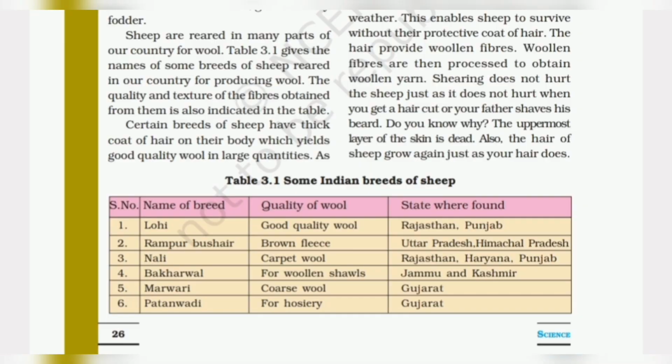Sheep are reared in many parts of our country for wool. Table 3.1 gives the names of some breeds of sheep reared in our country for producing wool. The quality and texture of the fibers obtained from them is also indicated in the table. Certain breeds of sheep have thick coat of hair on their body which yields good quality wool in large quantities.